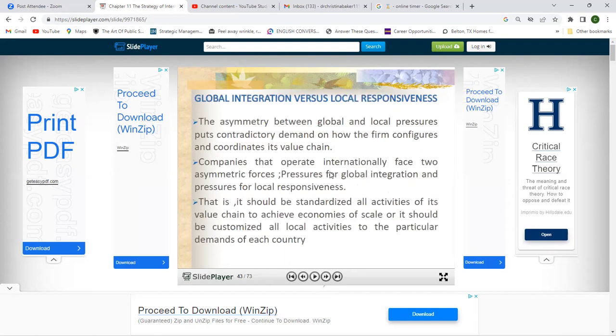Global integration versus local responsiveness. The asymmetry between global and local pressures puts contradictory demands on how a firm configures and coordinates its value chain. Companies that operate internationally face two opposing forces: pressures for global integration and pressures for local responsiveness. That is, all activities in the value chain should be standardized to achieve economies of scale, or they should be customized in all local activities to the particular demands of the country.